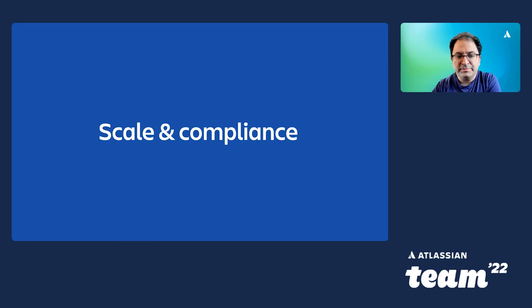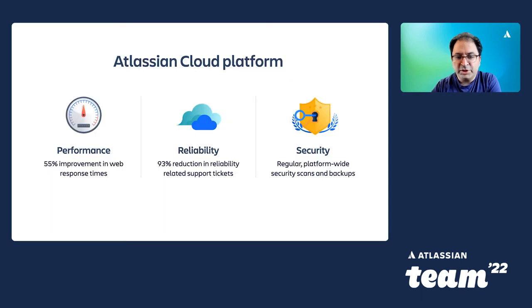Moving on to scale and compliance. We've made huge strides in security, performance, and reliability when we recently migrated Bitbucket Cloud to Atlassian's cloud platform hosted on AWS. With this move, Bitbucket Cloud is now on the same platform as Jira Software Cloud, Confluence Cloud, and Jira Service Management. Since the migration, our web response times across our core capabilities are now on average 55% faster versus before the migration. Our infrastructure has never been more resilient and scalable. After the migration, we saw a 93% drop in reliability-related support tickets. On the security front, running on Atlassian's cloud platform means that we are now part of platform-wide practices like regular security scans, data backups, and more.